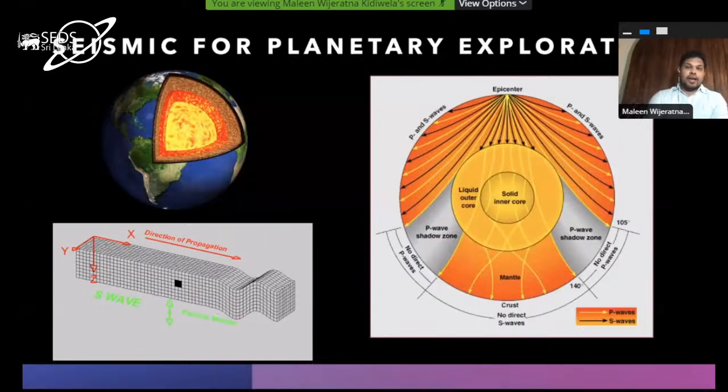Seismic waves can travel through solid rock, but they usually do not go through the liquid layer. This is the main reason why we know that there is a mantle, a crust, an inner core and an outer core. All of this information comes from the fact that these waves travel, and when they travel through the Earth, they encounter this liquid layer.